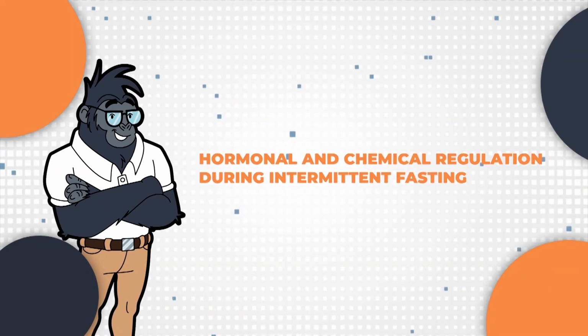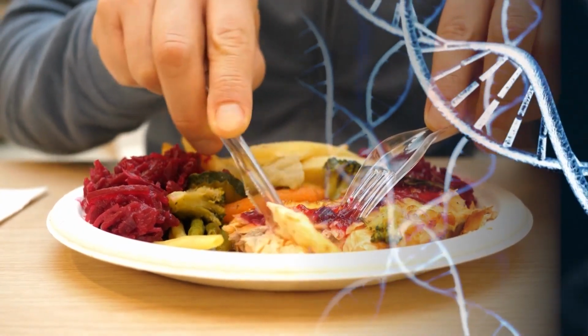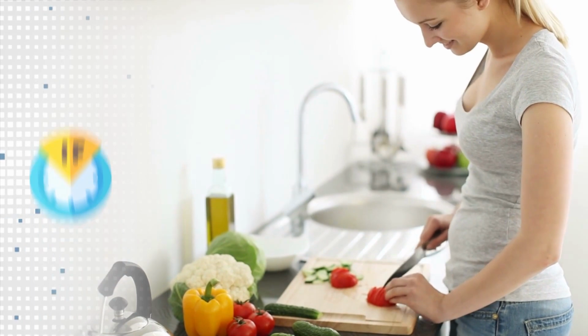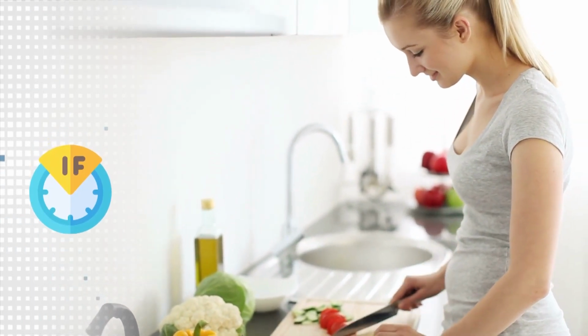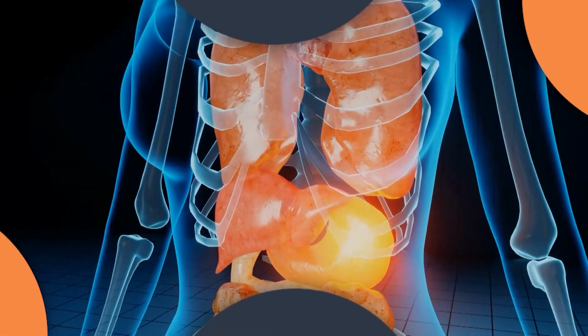Hormonal and chemical regulation during intermittent fasting. We know that our hormones play a huge role in determining how much weight we gain or lose. Intermittent fasting is all about manipulating these hormones. Therefore, the perfect fasting ratio for maximum weight loss would be the program that can burn the most fat. So, while studying the most popular intermittent fasting ratios, we'll be on the lookout for the ones that regulate our hormones more effectively. Three of the major hormones that deserve our attention are insulin, norepinephrine, and growth hormone.